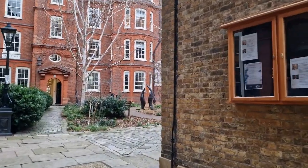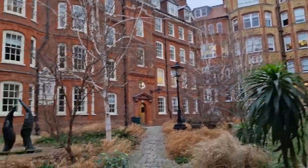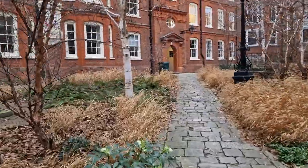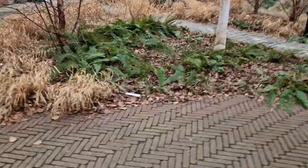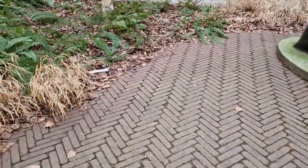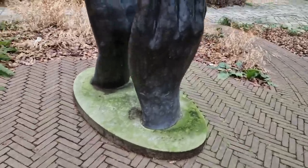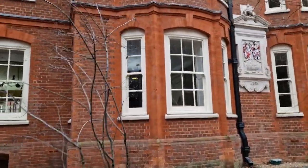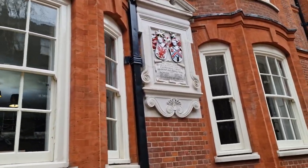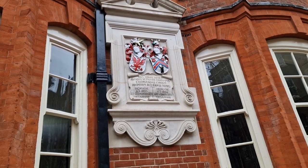It's very interesting. This is what Carol told me to look out for, one of my history friends: the hand statue. I didn't notice it earlier. Over here, I've got a plaque of some kind. It's in Latin. Hospitium interioris templi. I have no idea. I'm going to take a photograph of it.